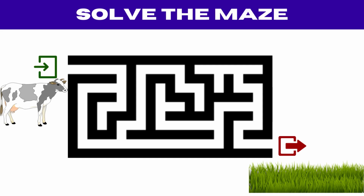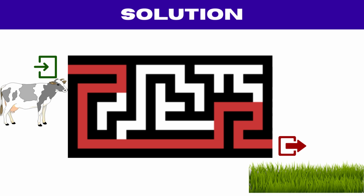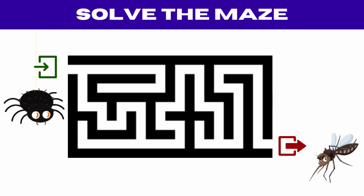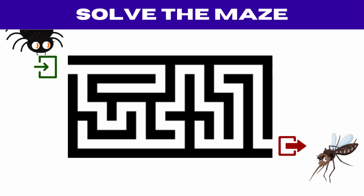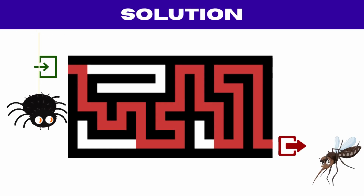Solve the maze and help cow reach the grass. Here is the solution. Hope you got it. Help the spider reach the insect. Here is the solution.